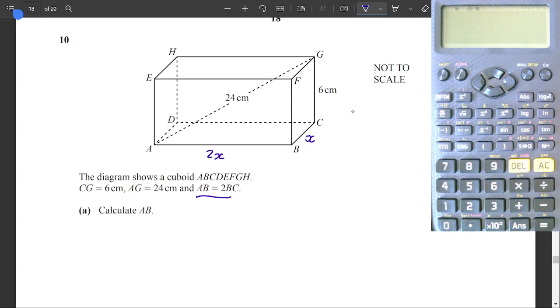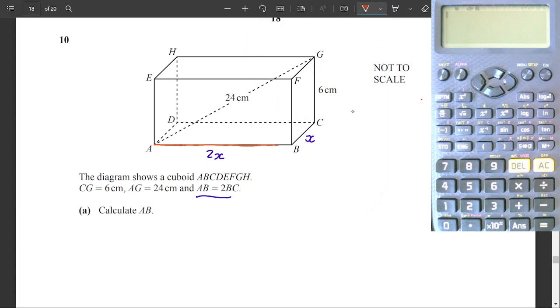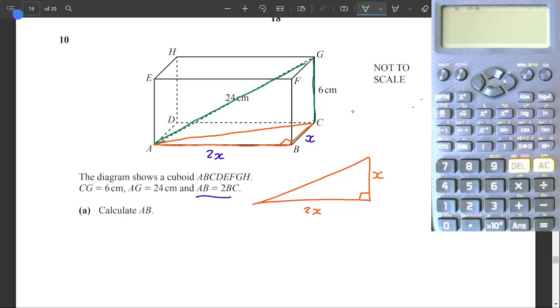Right, great. Now, they want to know what is AB. Let's mark it. AB forms part of a triangle here. See that? Flat on the base. If I'm going to flip that up so you can see what I mean. There we go. x, 2x. Great. Immediately, lights go on. Pythagoras. But we haven't used the 24 and 6 yet, but of course that forms another beautiful triangle. We mark it like this. You see that? All right, brilliant.